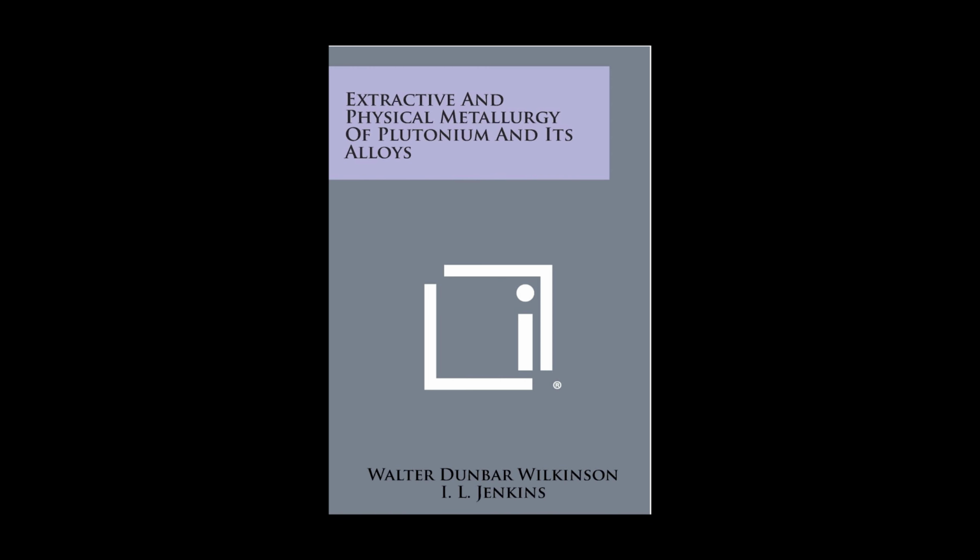Like advanced computing, maybe, or deeper quantum insights. Exactly. Could those lead to discovering entirely new plutonium alloys? Alloys with properties we can't even predict today? It really makes you think about how much science continues to evolve, doesn't it? Often in surprising ways.